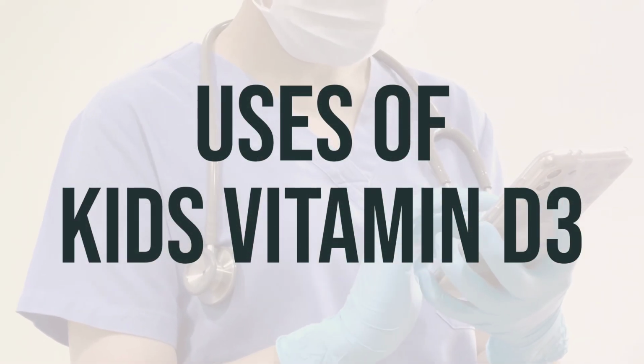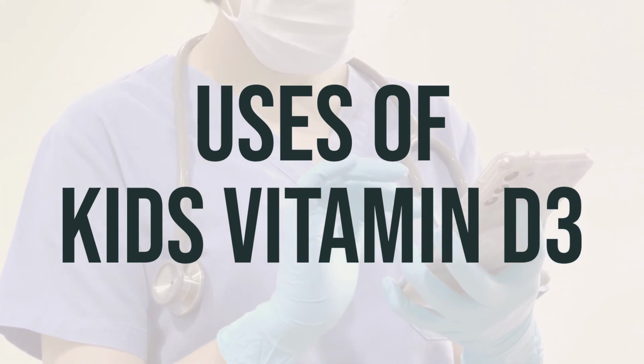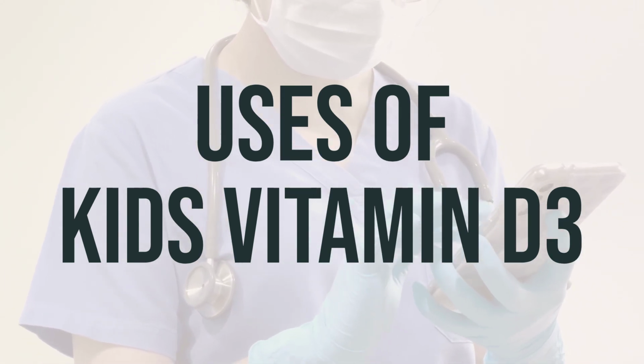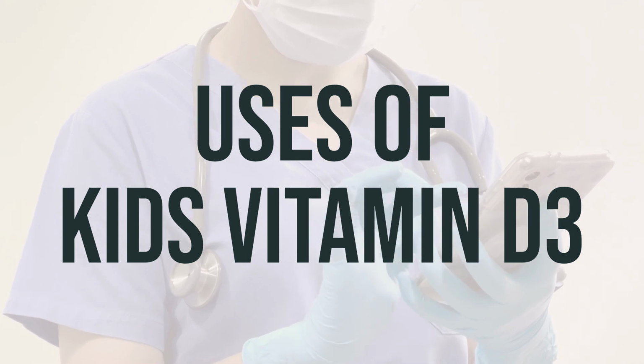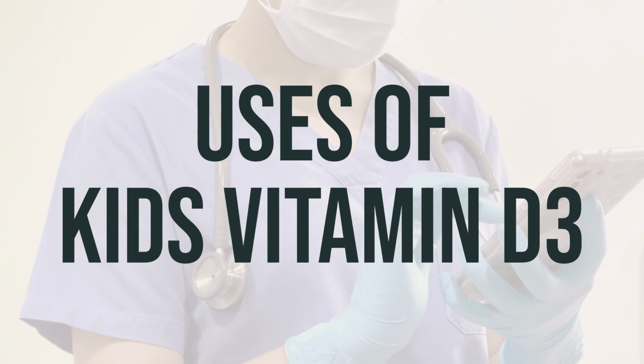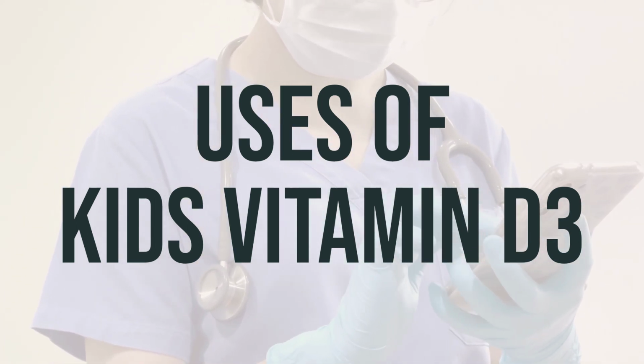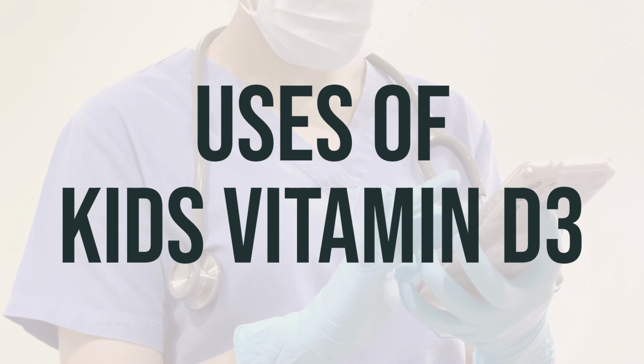Vitamin D, also known as ergocalciferol D2, cholecalciferol D3, or alfacalcidol, is a fat-soluble vitamin that helps the body absorb calcium and phosphorus. This is important for building and maintaining strong bones. Vitamin D is used to treat and prevent bone disorders such as rickets and osteomalacia.